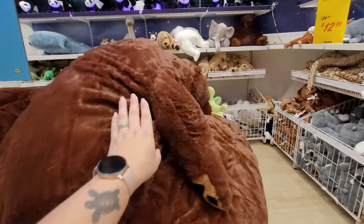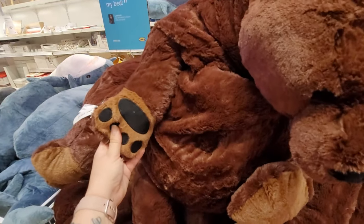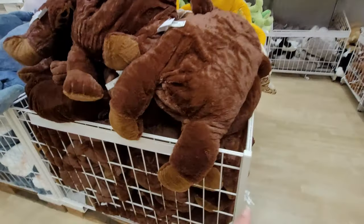Look at this guy. He is so cute and just fluffy. Look at his tummy. How stinking cute. And his little paws. Oh my goodness. I don't know how much he is, but he is so cute.